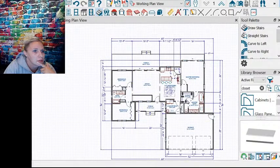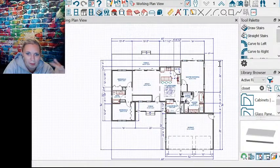Anyway, so save. Now what we're going to do is we're going to build a floor, but we're building the basement floor. So we're going to build the foundation. Now there's a window that pops up and it's asking me about all my heights and everything. My stem walls, my ceiling, all of that. We're doing a 9 foot ceiling down in the basement.